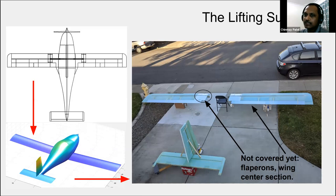So since I took this picture, I've been able to cover the top side of the flaperon with carbon fiber skin. Because they are actuated from the root, they need to be very stiff in torsion. So I needed to go with carbon fiber for that part.